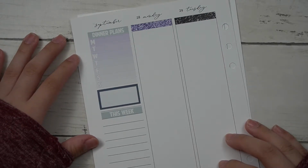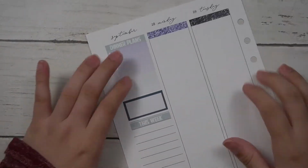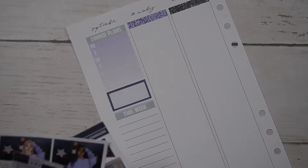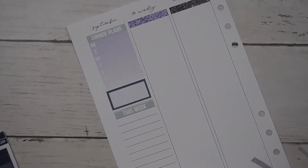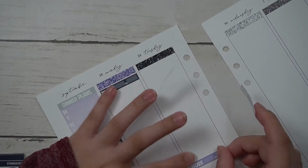Since this is a mini kit, after the label, I did put a this week header. I want to mark down all the packages that are received, but I will put that in at a later time. So I did use the glitter headers at the top, and I did alternate three of the colors. And then for the weekend section, since Saturday and Sunday are together, I just ended up putting both of the glitter headers the same color instead of alternating them, because I kind of like that look of symmetry. And then I did put down the work labels.